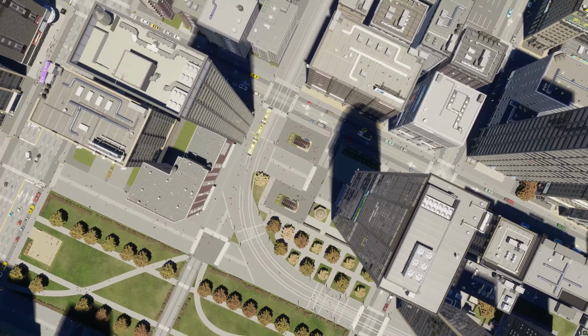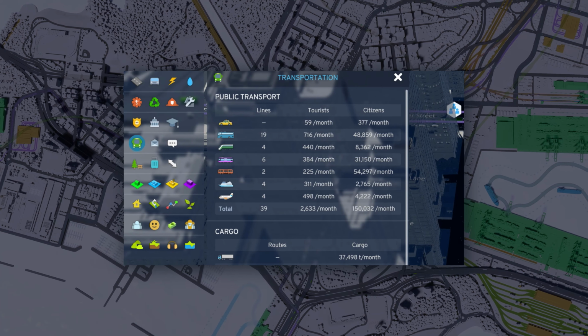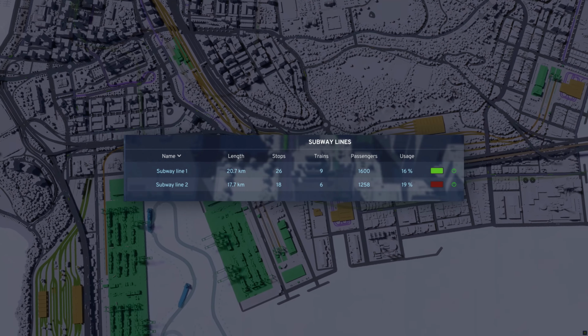I let the simulation run for a while, and surprisingly the metro was very well received by the Sims real quick. It is now the most used mode of transportation in the city, which makes me very happy. So that was a little video on how to design a metro system for a city.